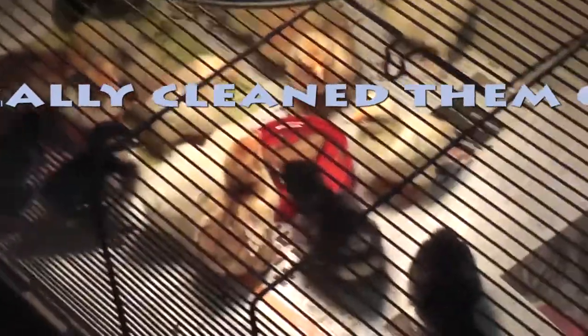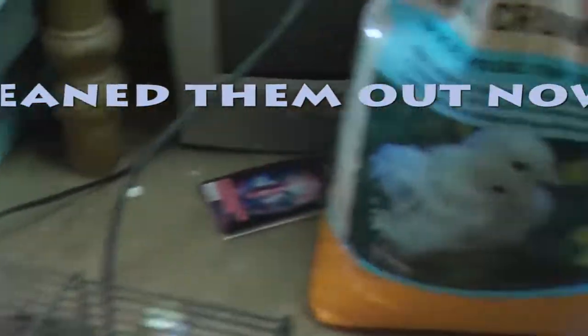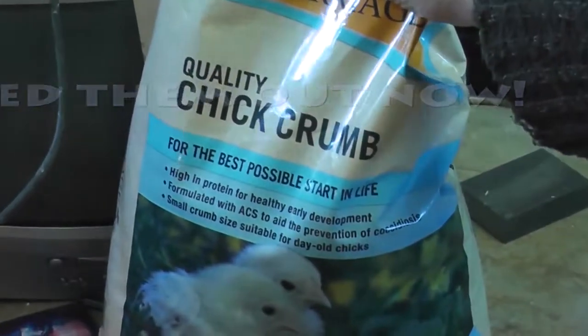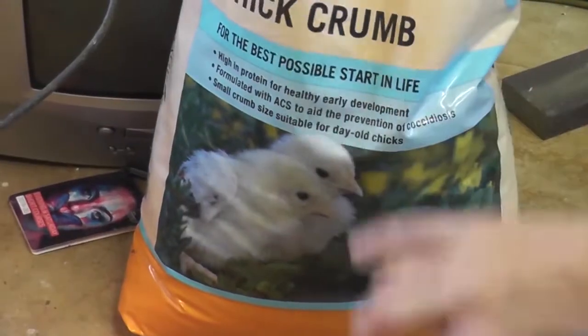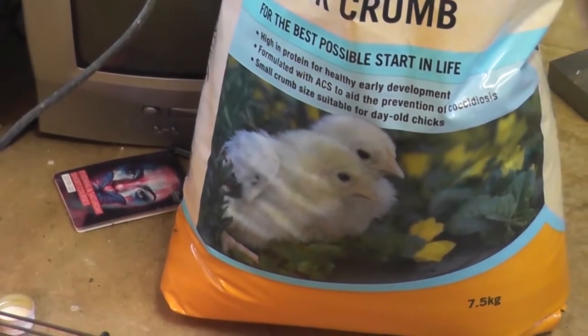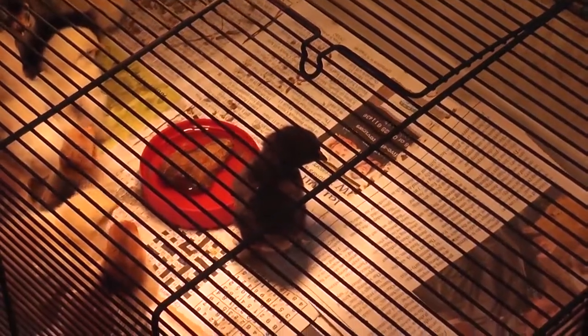And this is what they're eating. High quality chick crumbs for the best possible start in life. This is high quality, not cheapo stuff. Formulated with ACS to aid prevention of coccidiosis. Medicated from the very first.